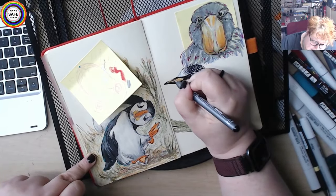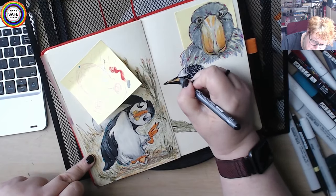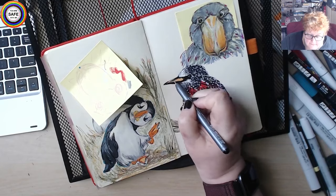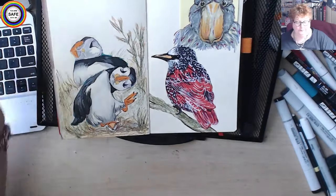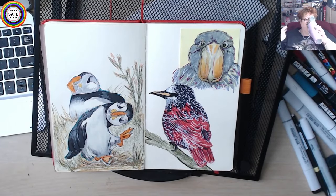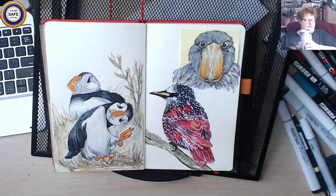A bit more definition on this slope here, I think. There we go. I like him. He's cute as well. I think I can fit that little black coloured one up in here. Whether I can fit him in so he doesn't look like he's sat on the puffin's head or not is another matter. I do want to do something with the background, I think.